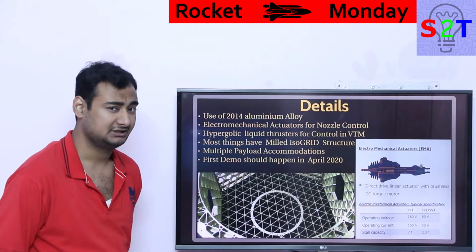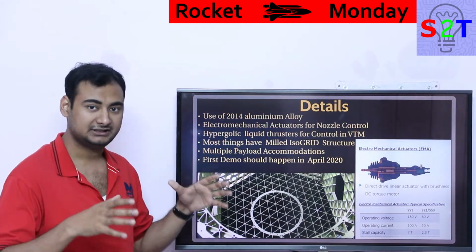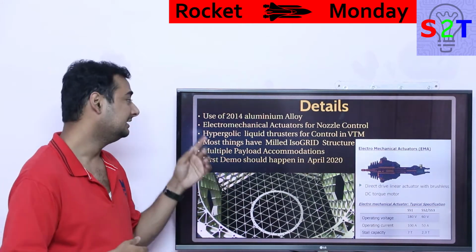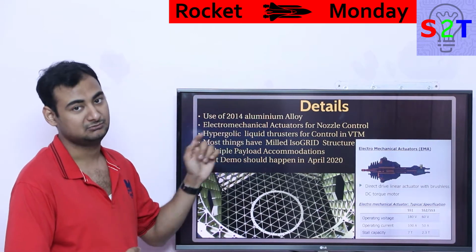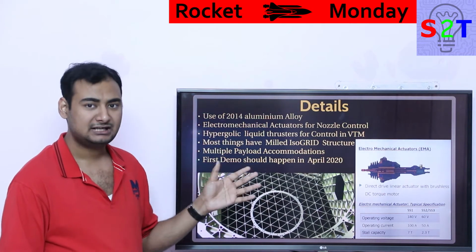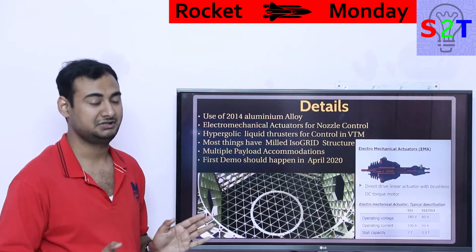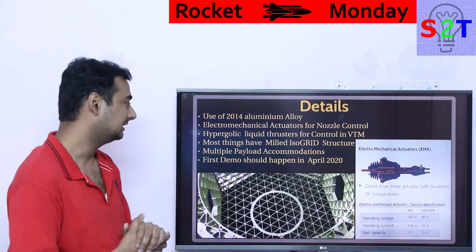So what are the details? How the heck is this thing going to work? Now, to reduce the cost, the primary alloy used for the chassis and everything is 2014 aluminum alloy. It's not made in 2014, it's just a specific number they came up with. Now that aluminum alloy is relatively cheap, and it's time tested. This is not an untested material. It's tested, it's cheap, so we're going to use that.